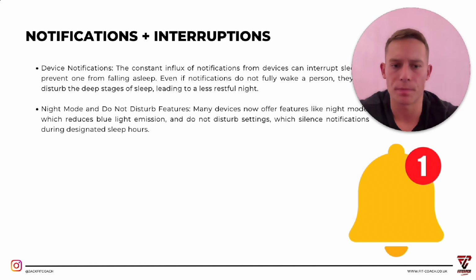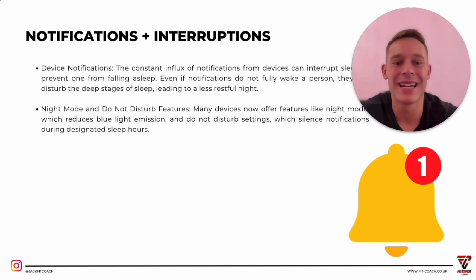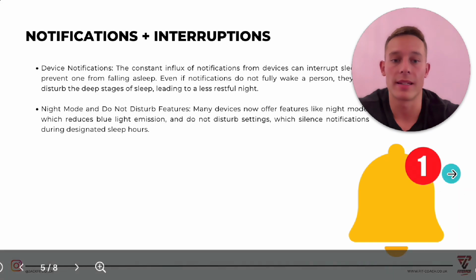Now, establishing a technology-free wind-down period, again, just differentiate between types of activity when you're using a mobile phone, when you're eating, when you're sleeping, before bed. That's going to promote relaxation, actually improve the likelihood of a restful night's sleep.